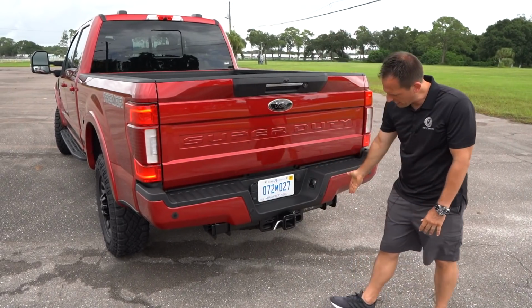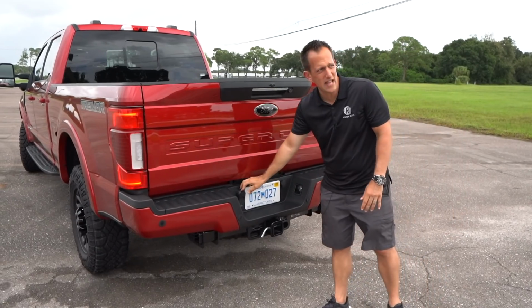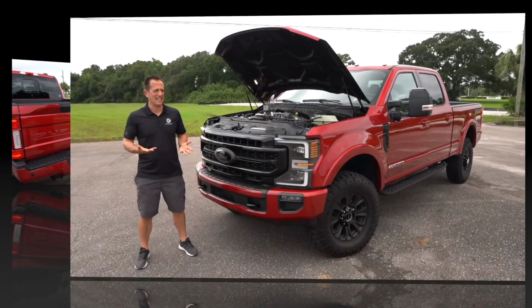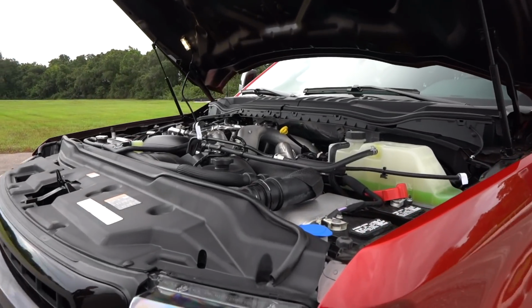And then of course you're gonna have your full tow hookup capability with everything plugged in very nicely up top so it's out of the mud. But why don't we go ahead, let's pop that massive hood and see that massive turbo diesel engine. All right, guys, we got the massive hood popped. You do have hydraulic hood struts. Underneath that hood is that PowerStroke engine.